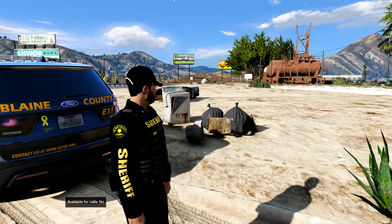Oh, there's another one of the trooper vehicles there. Covering fire! Alright, he's gonna cover him while I go check this out here. Alright, buddy. Let's search this vehicle.